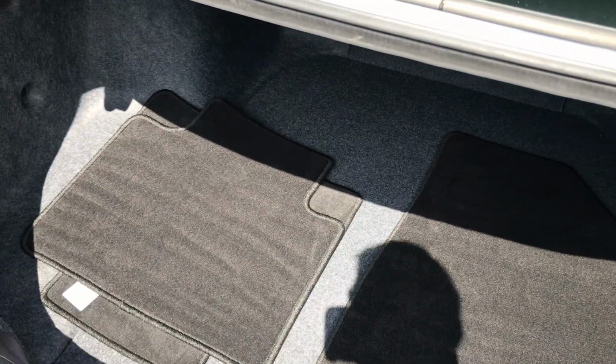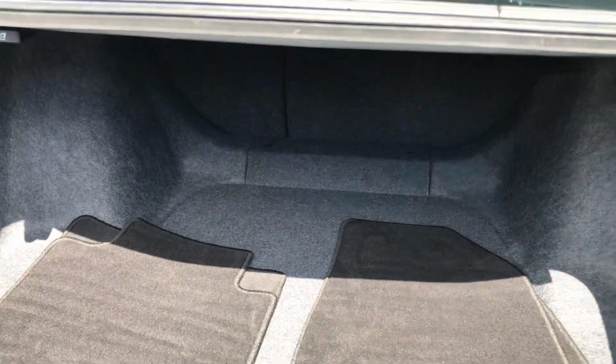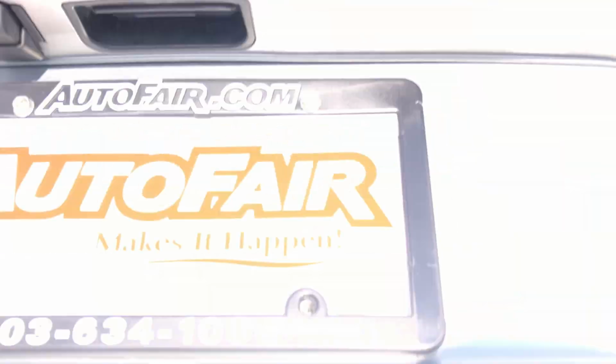The Accords do have very, very sizable trunk space. They use a lot of it in the design, so you can even fold those seats down up in the front and go all the way into the cabin, but you do have plenty of trunk space in this Accord.